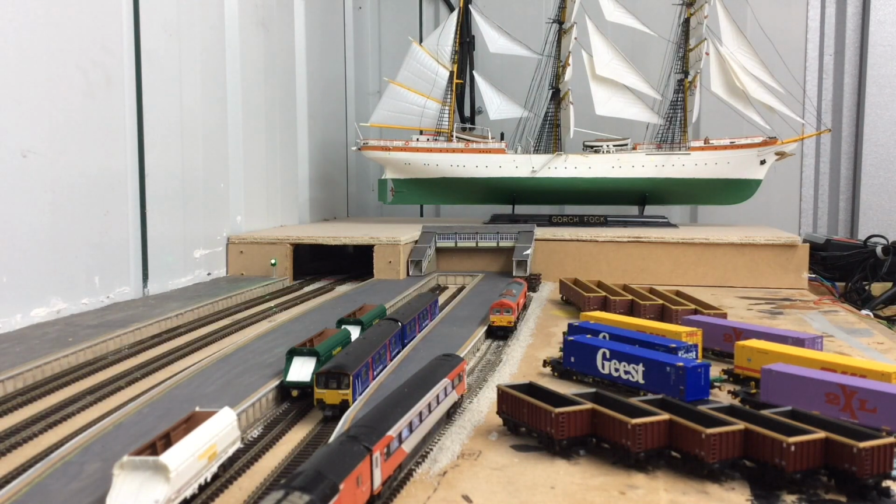So I think that'll look quite good going around the layout in the dark if I add them to all 7 of my coaches.